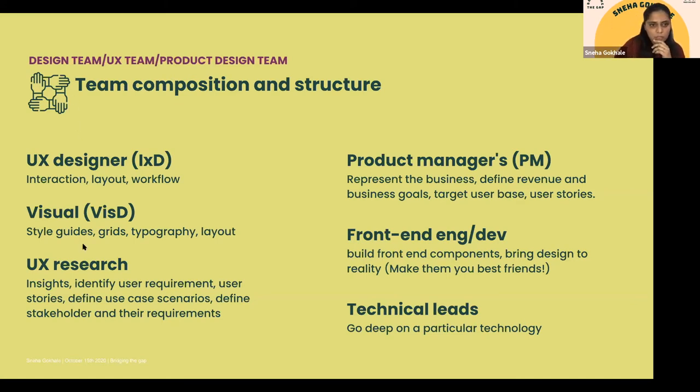And then I'm sure there are other team members depending on the type of role you have, but there is a composition of designers there. And then you have your PMs. They represent the business side of it. They'll talk about revenue, business goals, your target user group, etc. You have the front-end engineers or the developers who are obviously responsible for bringing to life whatever it is that you've created. And as you can see in the parenthesis there, I have: make them your best friend, literally.